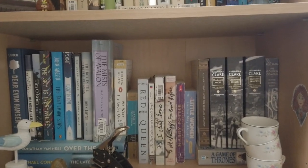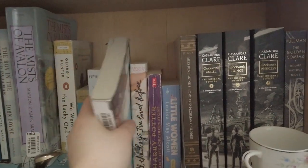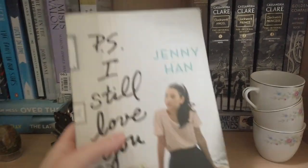Though my favorite was difficult to pick, my least favorite is not difficult at all. That's going to have to be P.S. I Still Love You. This is the second book in the To All the Boys I've Loved Before series. I loved the first book. I enjoyed the finale, and I was extraordinarily disappointed with the second book.